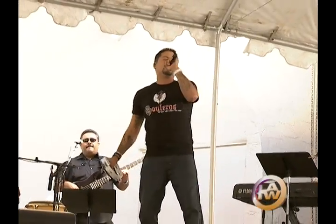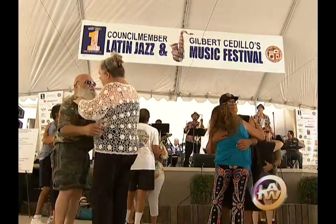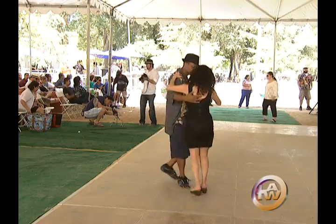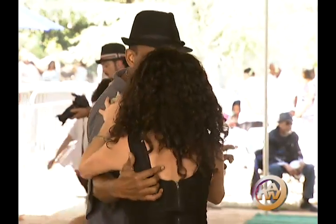And more than 14 bands took the opportunity to perform for the crowd and showcase their talents. This event is fantastic. I mean, really, just to have all these great musicians come together and just perform for a community, it's just something really beautiful to see. The crowd got to show off some of their own dance talents as they moved to the rhythm and sounds of the music. I love the Latin music in general, so I'm just here to enjoy the music and enjoy the day and enjoy a night out with family. A combination that's hard to beat. I'm Yana Kay for LA This Week.